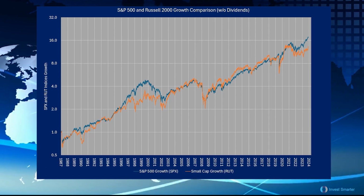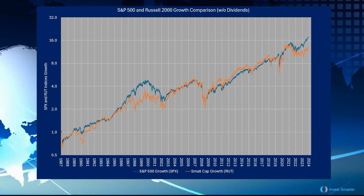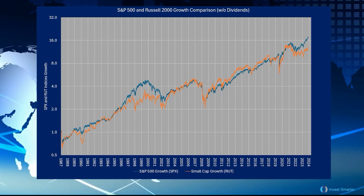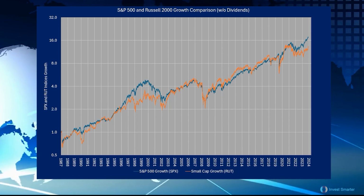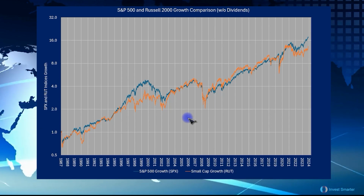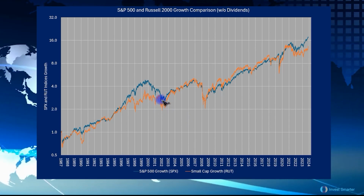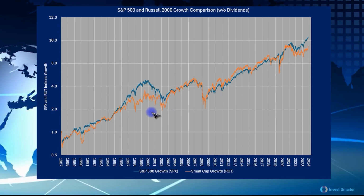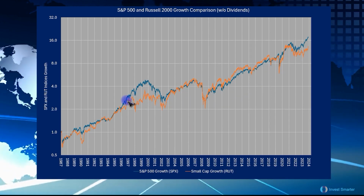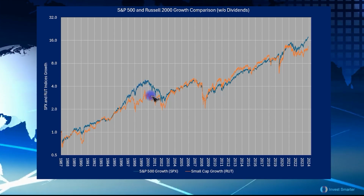To better understand this, let's take a look at the history of the S&P 500 large cap stocks and the Russell 2000 small cap index, and then we'll look at the sell-offs and rallies in both of these indices to see how they've compared. The first thing you'll notice is the higher risk small cap stocks shown here in orange, or the Russell 2000, have performed about the same over all this time as the lower risk large cap S&P 500 stocks shown in blue over the long term.